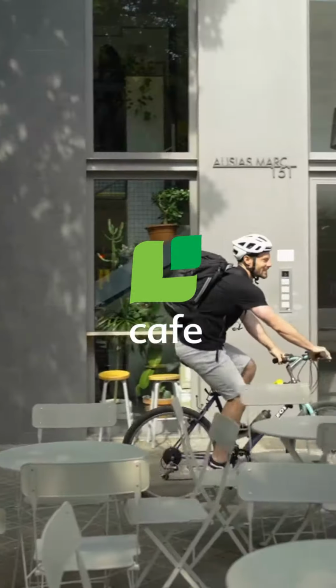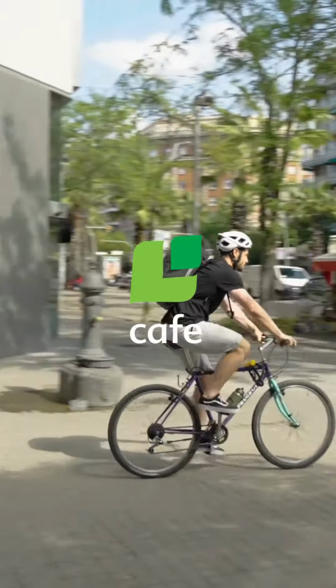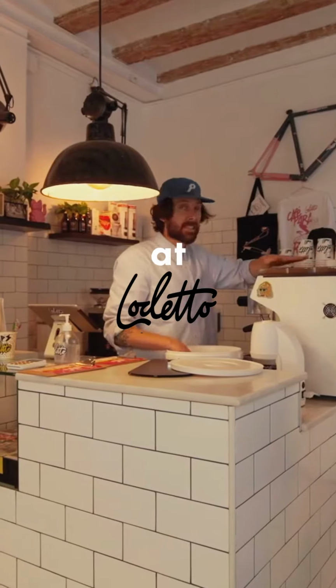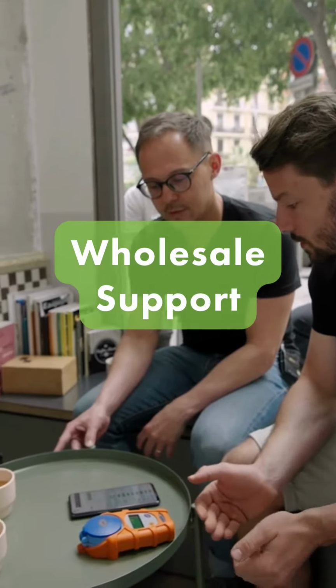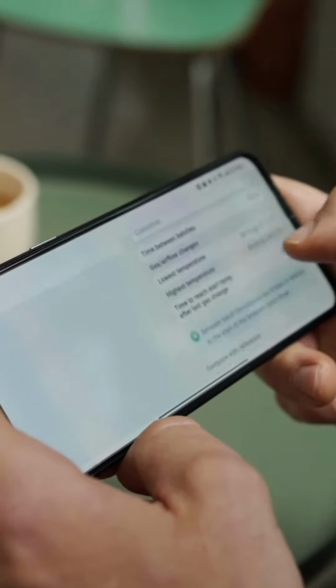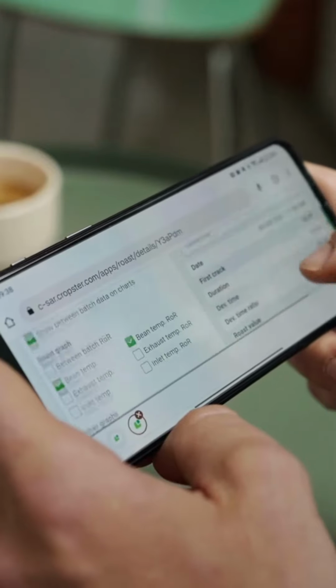Next, Mike started his bike tour around cafe customers in Barcelona to do a regular check-in to see if there are any problems with their brewed coffee. Which is where Cropster Cafe comes in. It gives us a very clear and complete picture of the use of that coffee in the coffee shop.